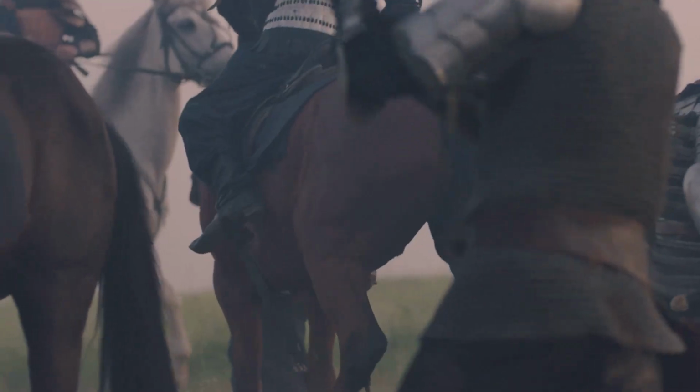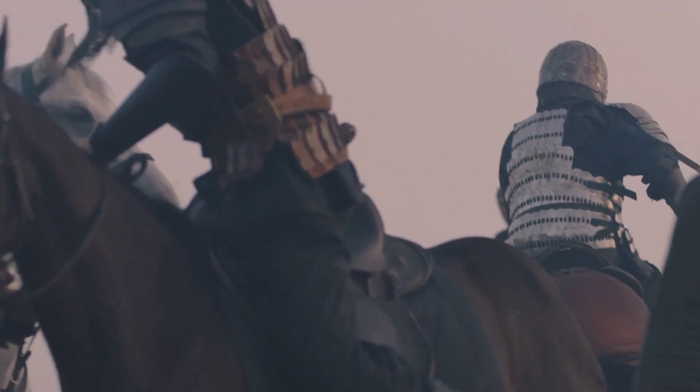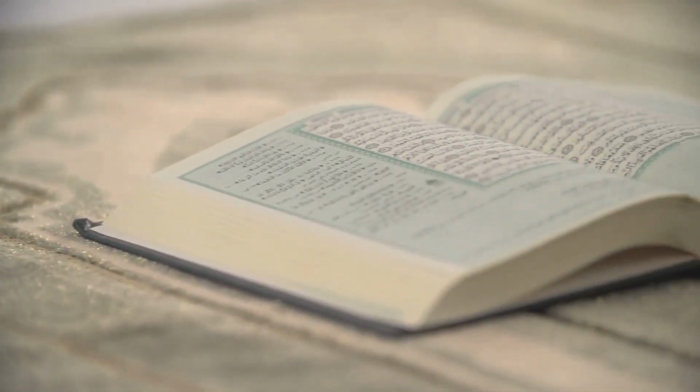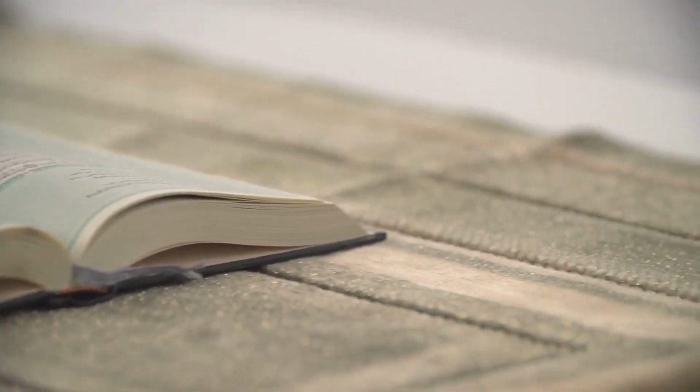A call to explore the bizarre battle between knights and snails, a curious and whimsical scene that sparks our imagination and curiosity. Preserved in the margins of medieval manuscripts, these illustrations serve as a reminder that history is more than just a collection of dates and names. They are a testament to the creativity and humor of the people of that era.